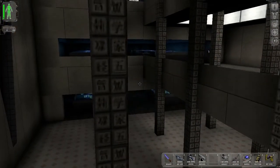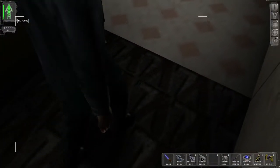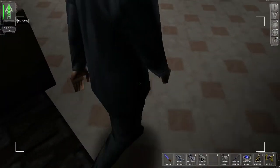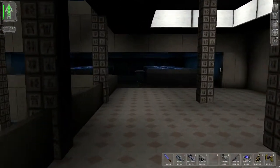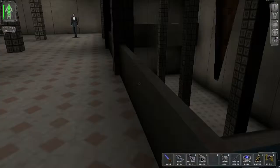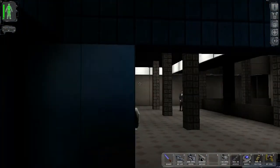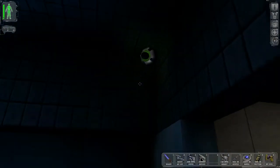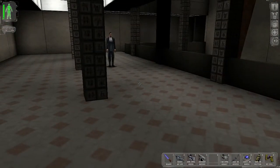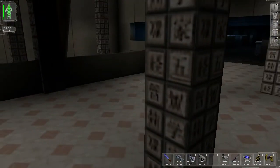I don't believe there's anyone else even in these cubicles. Howdy, partner. Having a nice evening? Yeah, this looks vacant. Is there a camera, though? There is, but the cameras are actually irrelevant. We'll see what we can do here.